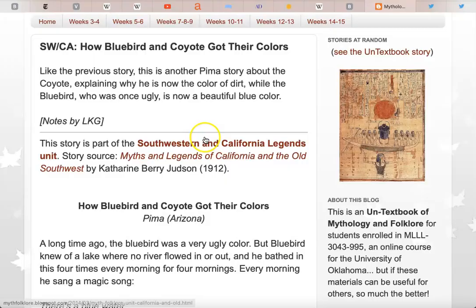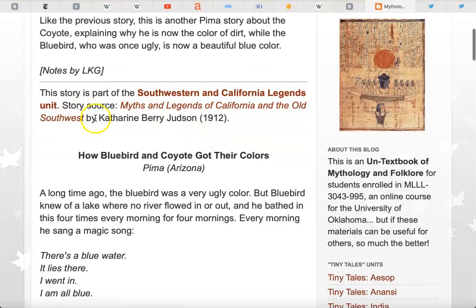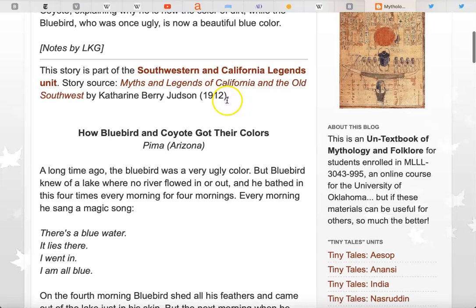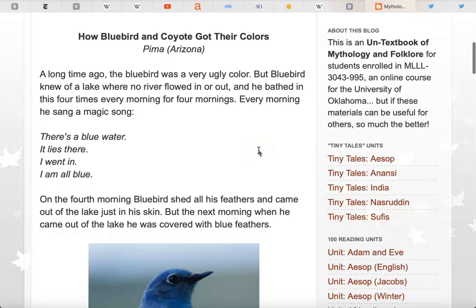This story is part of the Southwestern and California Legends Unit. Oh, sorry, I guess they're talking about the class, and the one that you see here, I guess, is from, what's the source, Myths and Legends of California in the Old Southwest by Catherine Barry Judson, 1912. So let me just read this story right quick. How Bluebird and Coyote Got Their Colors.